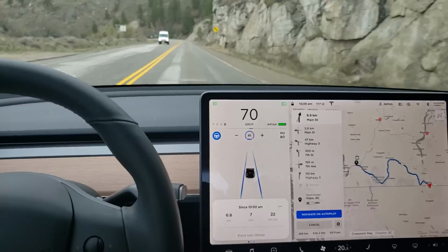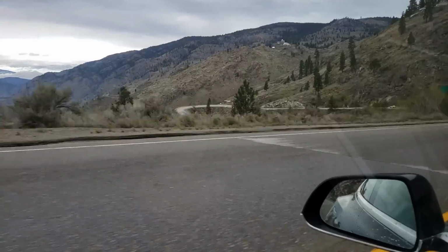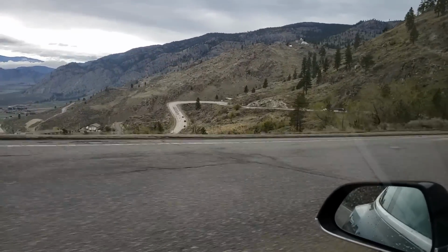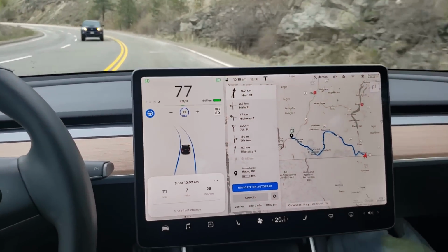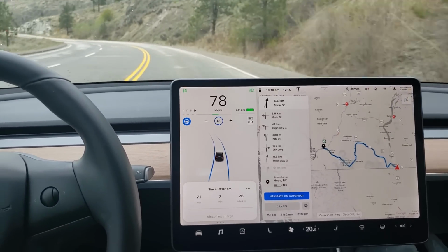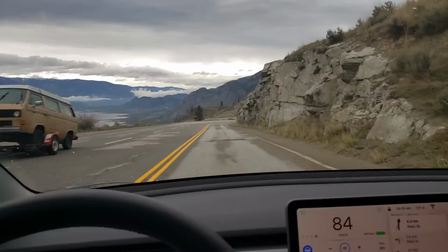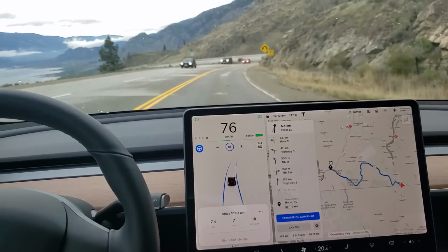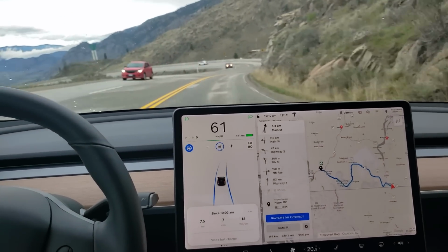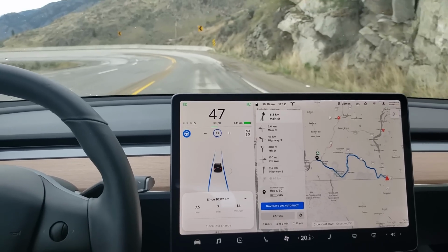Here comes a couple more hairpin turns. We're coming up to one. If you see in the distance there, there it is. See how it handles this one. And here's Osoyoos. So it's already started braking. Nicely done.